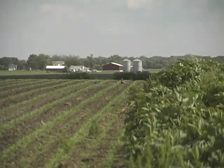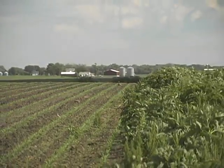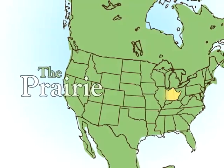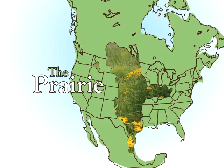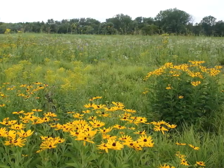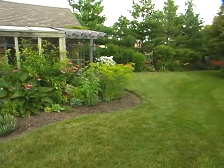We have all heard that the Midwest has the richest topsoil in our nation. What we don't think about is why. The answer lies in the native plants. The prairie once stretched from Ohio to Colorado. Native plants have enriched the soil with organic material, opened the soil, and created a haven for small soil organisms to thrive. These same plants can help improve the soils in our yards.